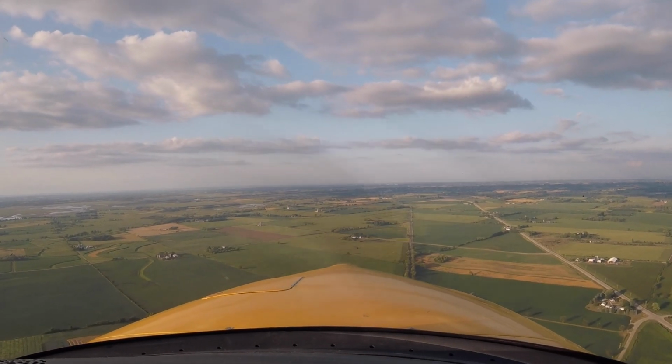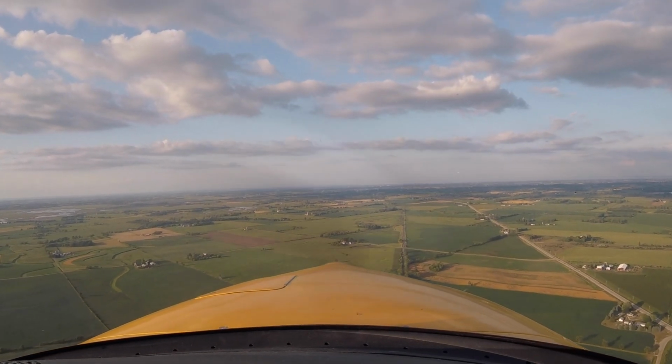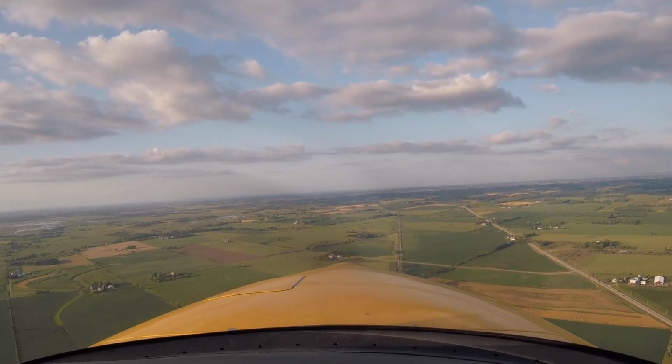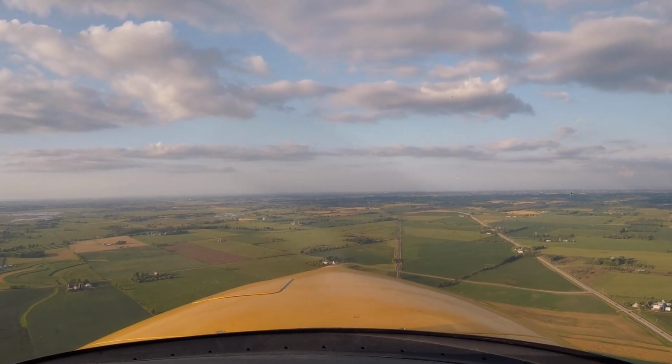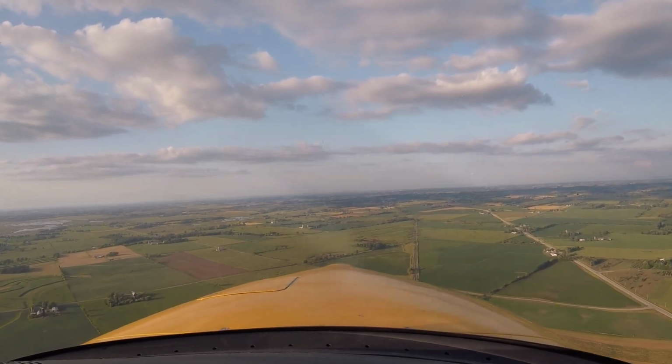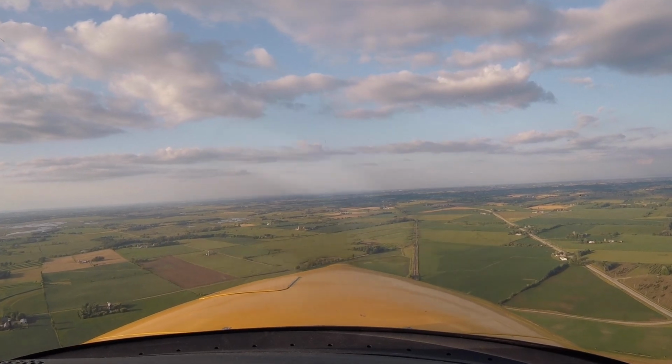High wing tail dragger, half mile from Fisk with the left light only. Rock. Thank you. High wing, half mile from Fisk, approaching Fisk. You're just about to Fisk. Turn right now, heading 090 for 36 left. The high wing at Fisk.